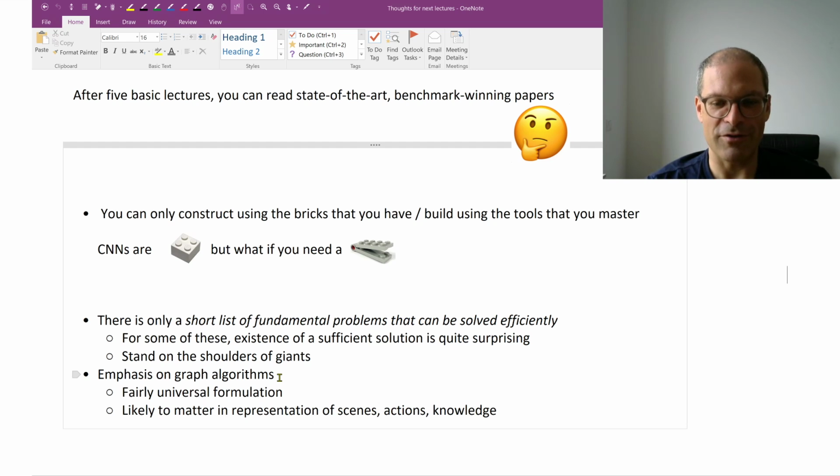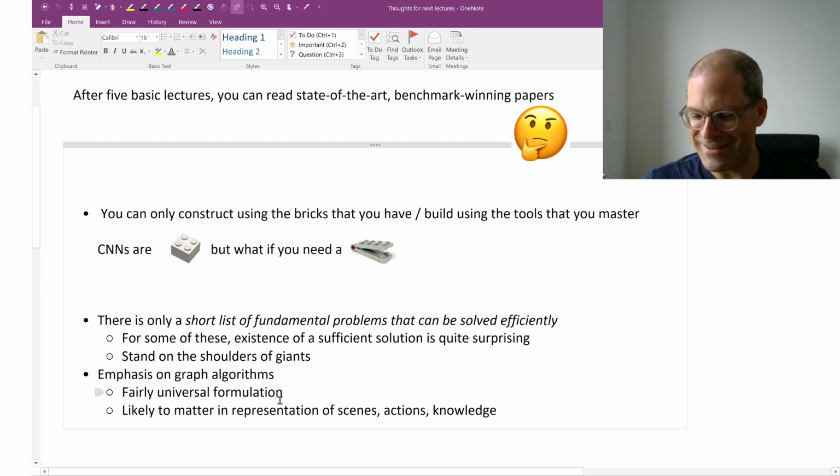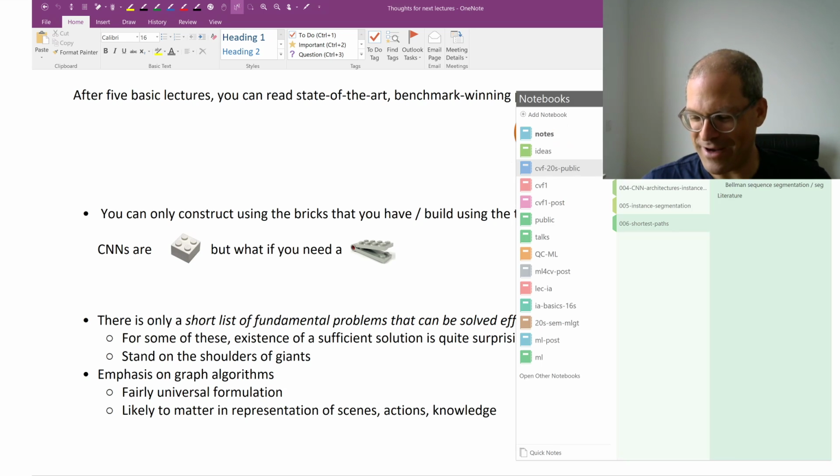And there's a thing called knowledge graph. I don't know if graphs will be used for that 20, 30 years down the road, but I could very well imagine that they will be. Good. So these are my preliminary conclusions as to what could matter to you most.